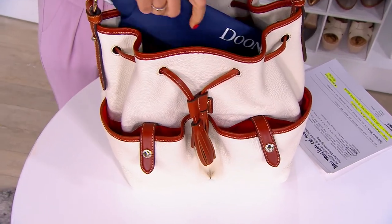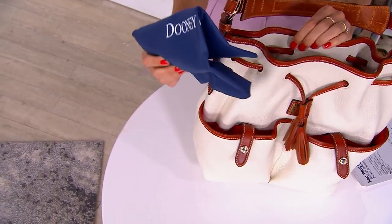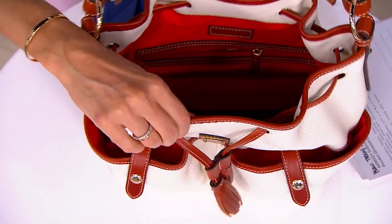Oh, look at that. I love when we can just show this on air too, because if you've never owned a Dooney, all of our leather bags come with a dust cover. I love these. I store everything in them at home. I travel with them. Great tip: take a picture of the bag and then tape the picture to the outside of the dust bag.